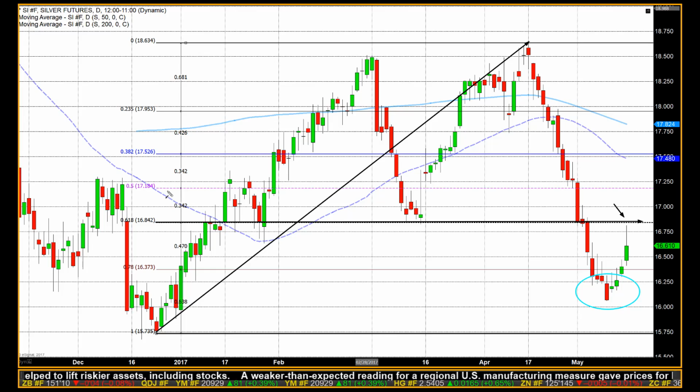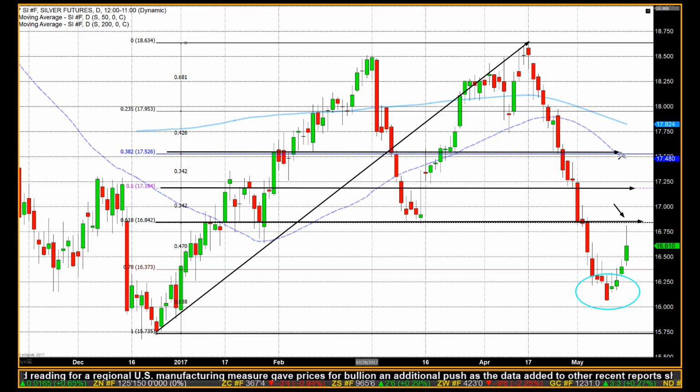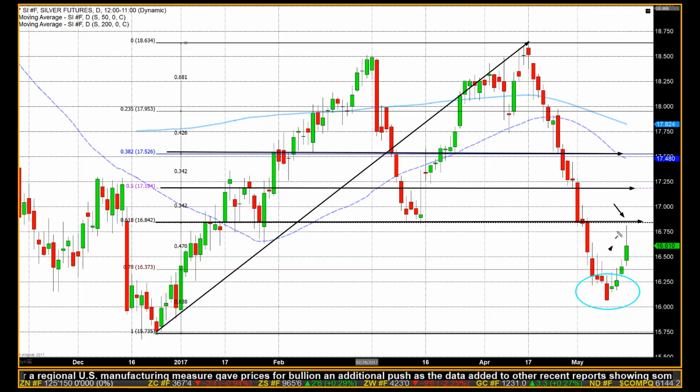Our next level is just above 17 at 1713, which I believe is a very, very minor level, with the next major level at about 1750. So these are the different targets we want to look at in terms of our current silver trade.